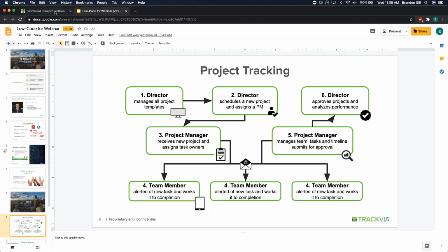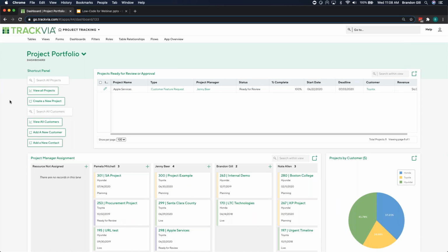Let's go ahead and jump over to this next tab here where we will see TrackVia. I want to start by giving you a little orientation to the screen, get you comfortable with what we're going to be looking at, and then we'll start to go through that storyline. So in my top left-hand corner, we have our TrackVia logo. This acts as a home button that takes us to our main dashboard on any application. This, of course, can be custom branded to your organization, as can the URL that we're seeing up there.